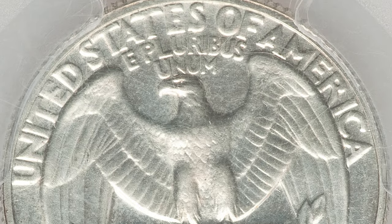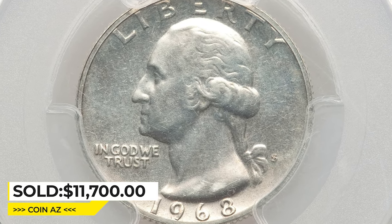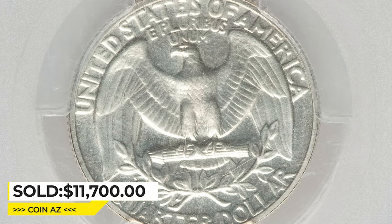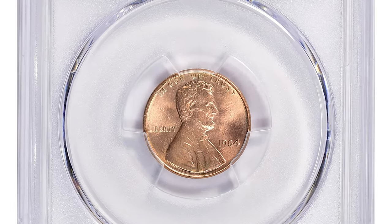Each side is virtually brilliant. A few minor marks are seen beneath a loop. It was sold for $11,700 at Heritage Auctions. Moving on to this 1984 Lincoln cent with double die obverse.